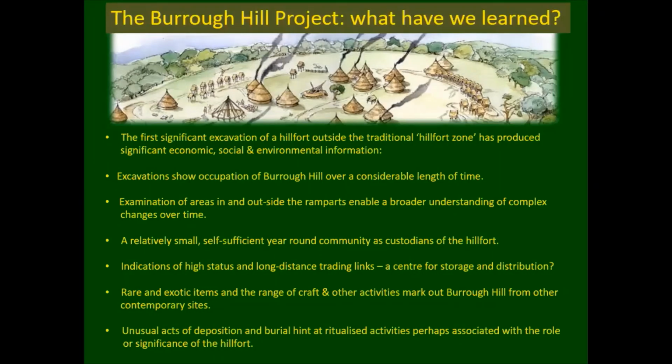We think that perhaps it had a relatively small community year round who were the custodians of the hill fort, and if we imagine that it was a sort of central storage place for the local farming community, then they would have been thought of very highly. And I think a lot of the evidence that we gathered from the excavations tends to suggest that this was a high status settlement at certain times of its life. The evidence from the chariots and the other paraphernalia that we found certainly point to that.